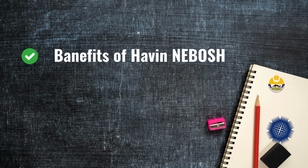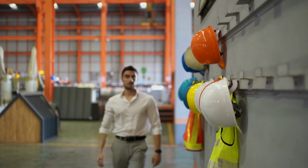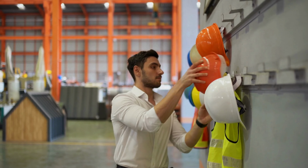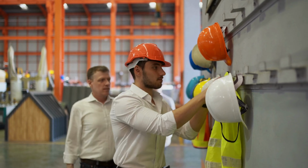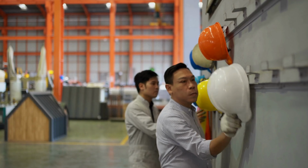The benefits of holding a NEBOSH IGC certification are immense. Not only is it recognized worldwide, but it also opens doors to numerous career opportunities such as health and safety officer, HSE consultant, and more. It's a vital qualification for improving safety culture and compliance in any organization. And if you're looking to further advance your career, the NEBOSH IGC is a great stepping stone to higher level certifications, such as the NEBOSH diploma.